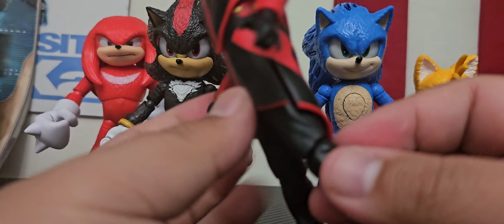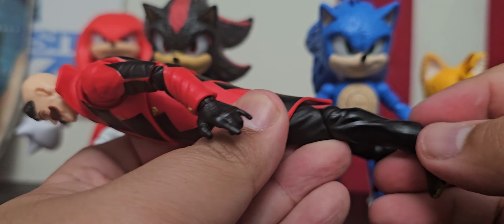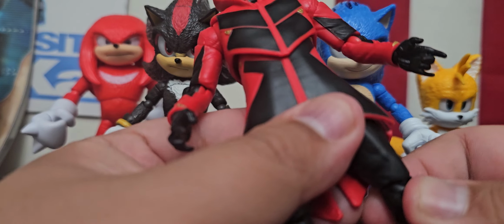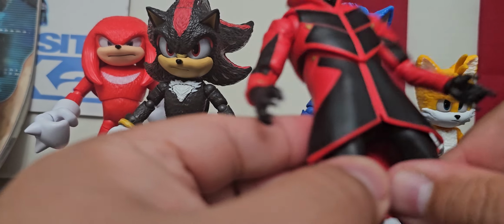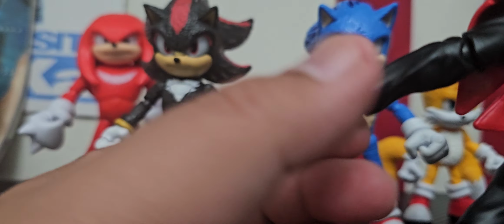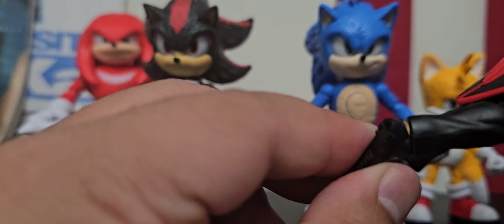And you also have the same circular joint that's similar to a Figma joint in his knees, that can allow him some range of movement. He also has the swivel at the thigh, and he also has the ball hinge at his ankle, so he can move up this far, down this far. And he also has that pivot.